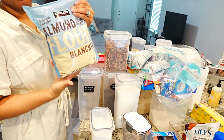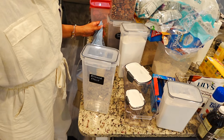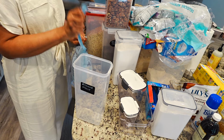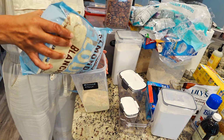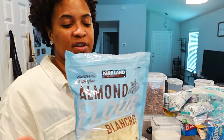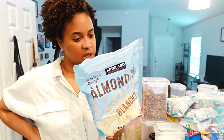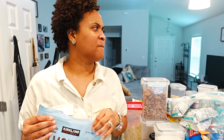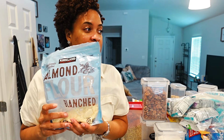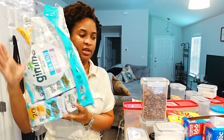All right. So I have this right here and I'm gonna just put it in here. Y'all see? Still a little bit left in here. This smells so good. There is an almond brownie recipe on the back of this. Do I have everything? I do. It smells like almonds, but it's just almonds in here. I think I'm gonna make some brownies with this instead of putting this in here. I might make us some brownies for date night. We'll see. Let's move this over here. Then I have these. I'll put these in here.